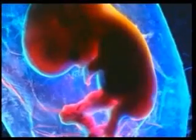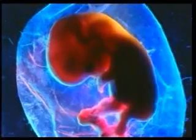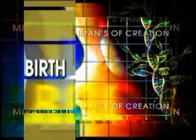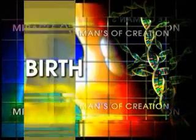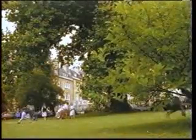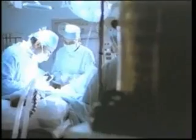Neither the mother nor the embryo growing in her womb are aware of these systems and processes. As the months pass, the baby in the mother's womb takes shape and grows. It becomes ready to step into the outer world. The time has now come for the final stage, birth.